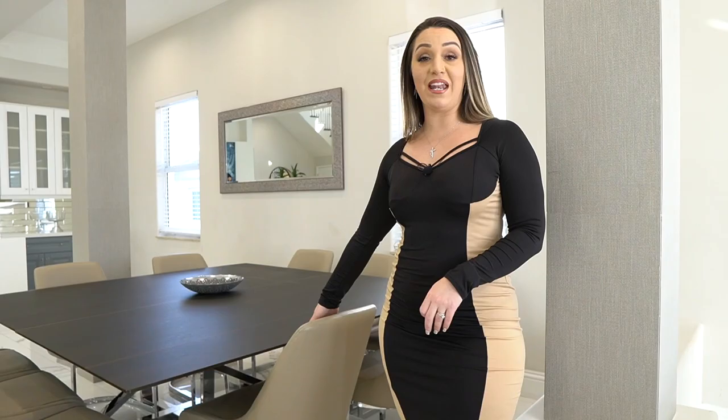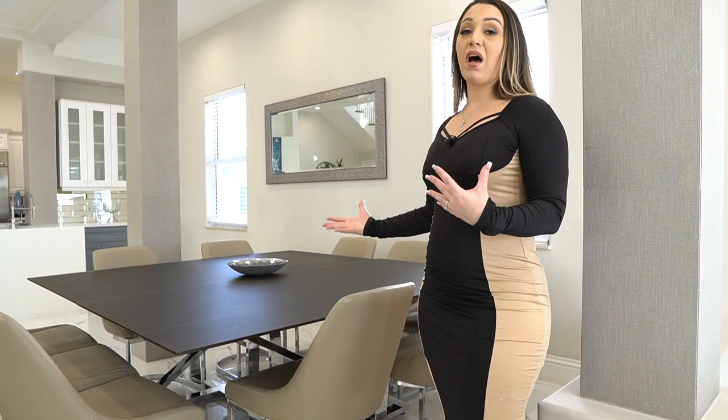And then to my right is this massive dining room table. It's actually a glass dining room table that seats 10. So this is absolutely phenomenal for serving a lot of your large parties. Now I'm going to take you guys to the other side of this dining room table so I can talk about what's over there.